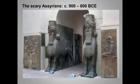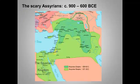So you recall the Assyrians, right? These are the vicious invaders that we encountered in the story of Judith and Holofernes, and indeed they feature regularly as bad guys in the Old Testament. As you'll see from this map, at its height, Assyria ruled large swaths of the Near East and Egypt as well.